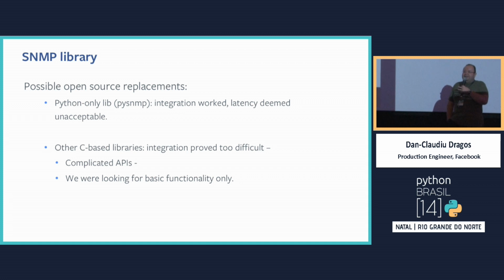Also, we have looked at other C-based libraries, but they were kind of complicated. They were offering very complicated APIs while we were going for the basic thing that was hidden behind many layers of API. And yeah, it was not worth it.